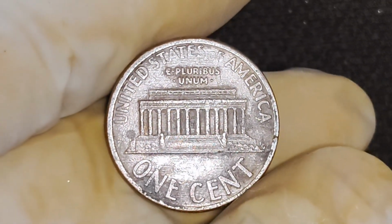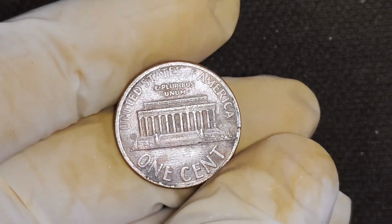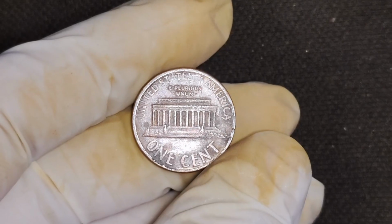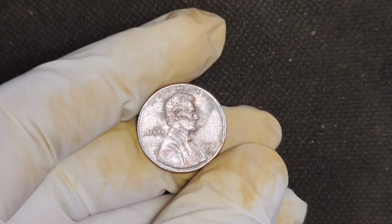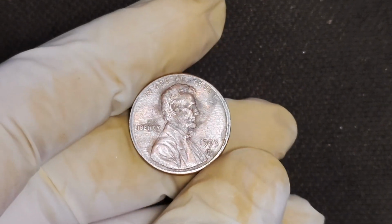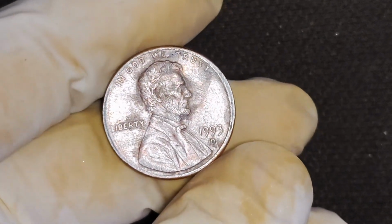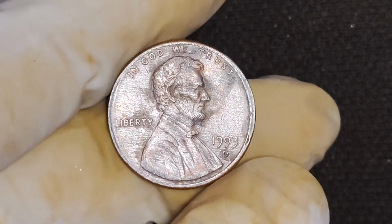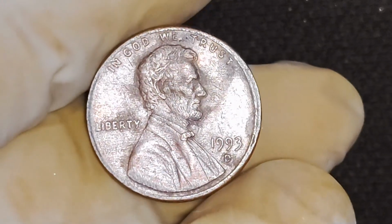Now, before you start diving headfirst into your collection of change, let's talk about how you can actually identify these rare 1993 D pennies. First, you'll want to check the mint mark. The mint mark is a small letter found near the bottom right of Lincoln's bust, just below the date. If it says D, you've got a coin minted in Denver. So far, so good.